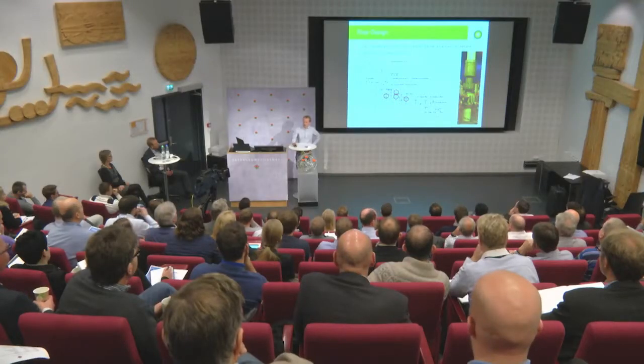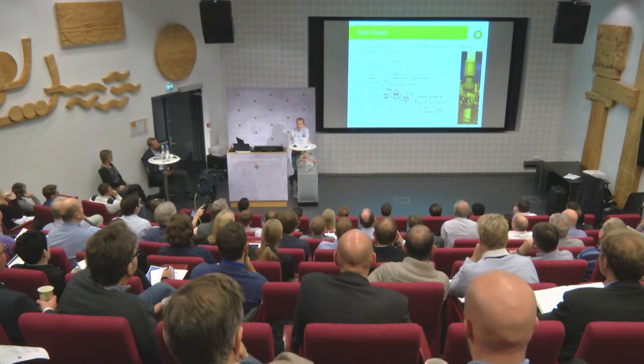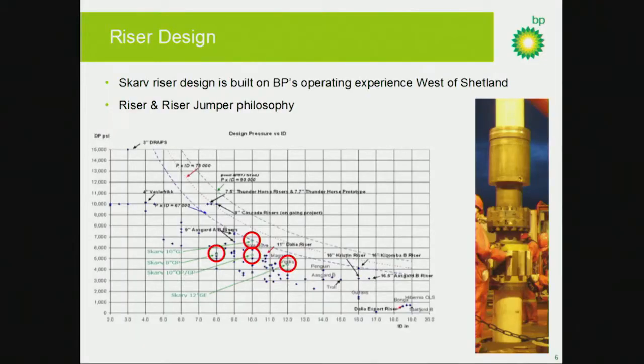So a brief comment on the riser design. Our riser design was based on our operating experience from west of Shetland. The graph on the bottom left-hand side of the screen is the position of the Skarv products circled in red versus industry experience in 2007. And the gas injection riser is right on the limit of industry experience at that point in time in terms of ID versus pressure comparison.